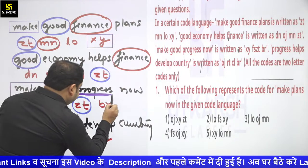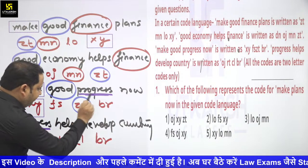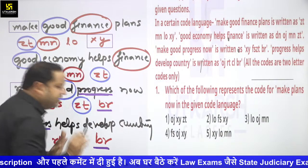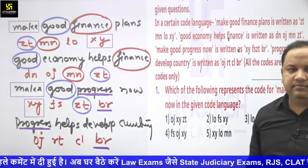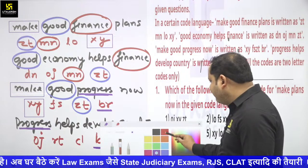See, we have this progress here, and we have this progress here. So the code for progress is BR. BR. Now, is this clear to everyone? I can see everybody is writing BR. Very nice.